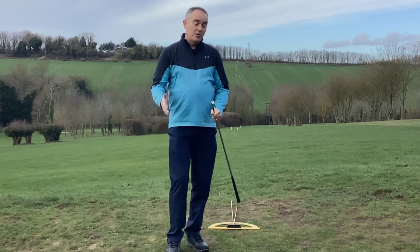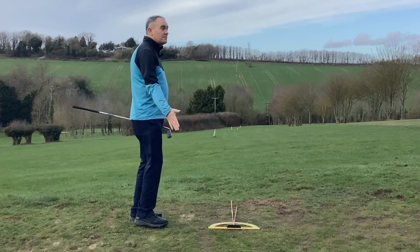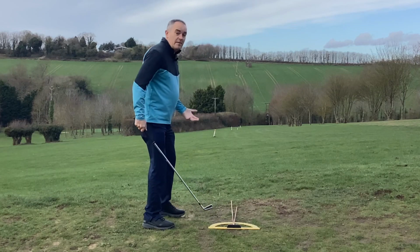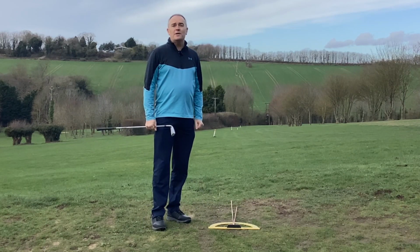Okay. Now, if we look at the body, how important is that? Well, let's just do the simplest one relative to what we've just talked about. Alignment of body. If my body now is lining up more parallel to the red stick, I'm aiming 3 degrees right of my target. There we go. We're 5 yards offline straight away.